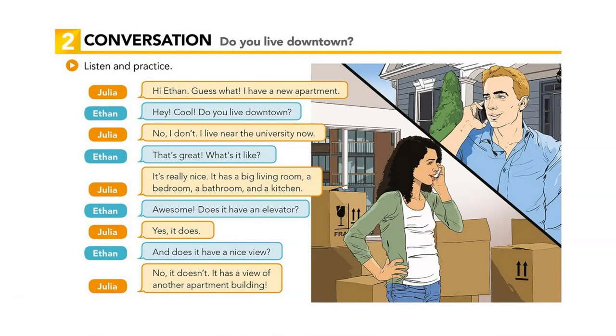Conversation. Do you live downtown? Listen and practice. Hi, Ethan. Guess what? I have a new apartment. Hey, cool. Do you live downtown? No, I don't. I live near the university now. That's great. What's it like? It's really nice. It has a big living room, a bedroom, a bathroom, and a kitchen. Awesome. Does it have an elevator? Yes, it does. And does it have a nice view? No, it doesn't. It has a view of another apartment building.